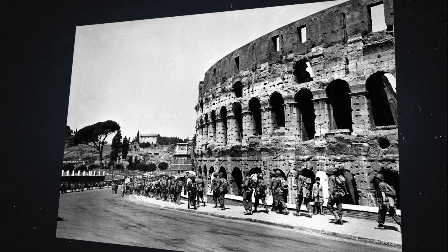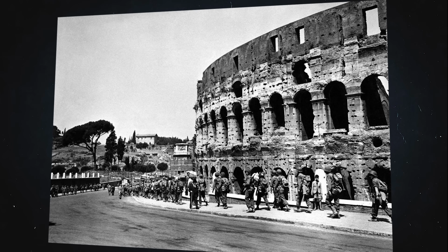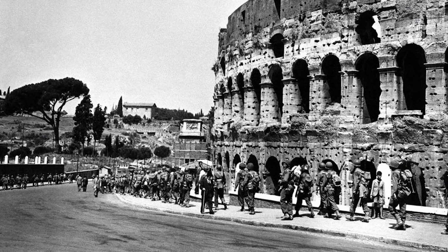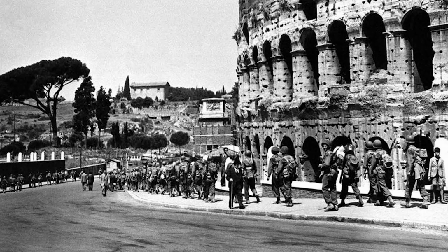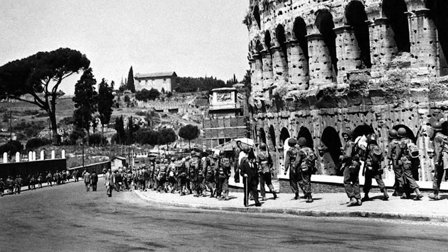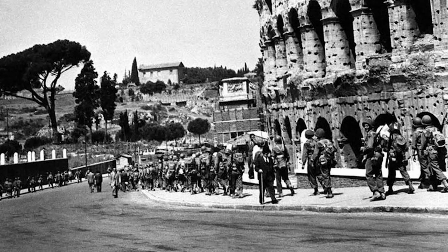American soldiers advanced in front of the Roman Colosseum on June 5, 1944. They were part of a major maneuver during the Italian campaign. The capture of Rome was seen as a key strategic milestone for Allied forces.